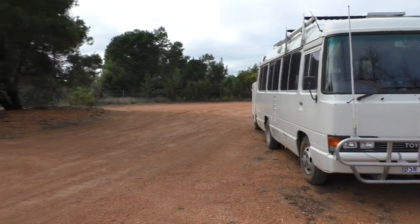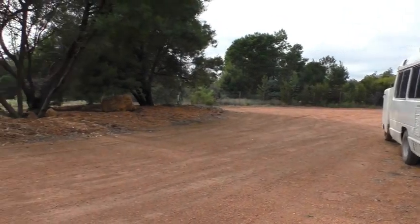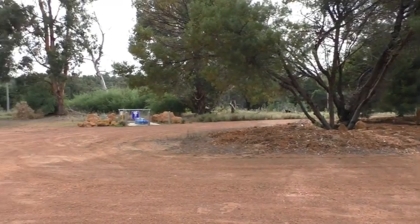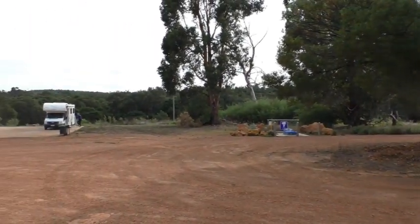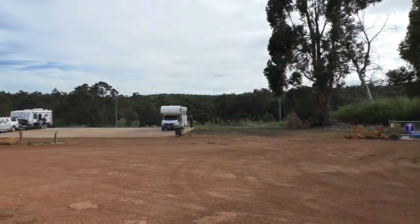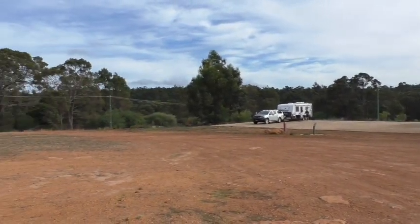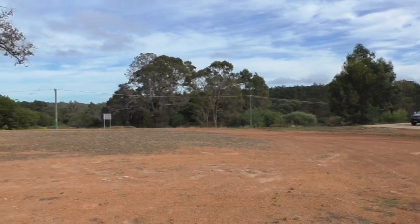There is an RV rest area available at Jarrahdale for vehicles that are fully self-contained. This means that vehicles must have cooking facilities, black and grey water tanks and not allow any wastewater to drop to the ground. There's a 3-night limit and dogs are allowed as long as they remain on a leash.